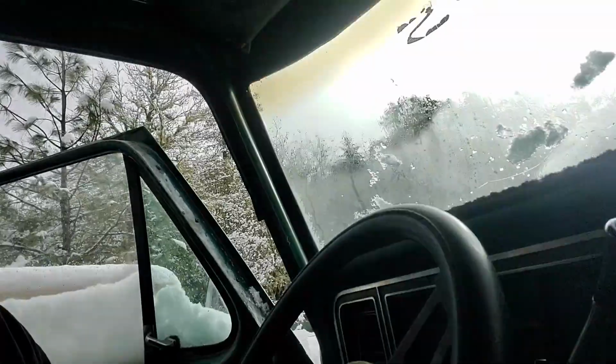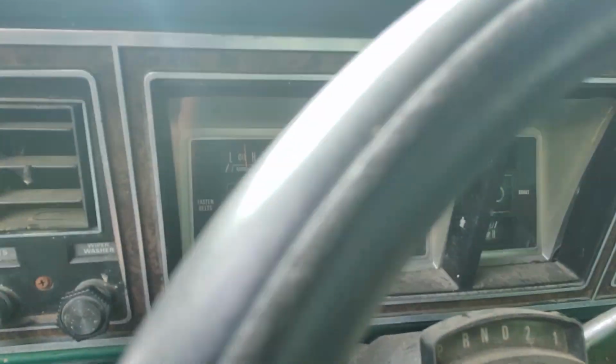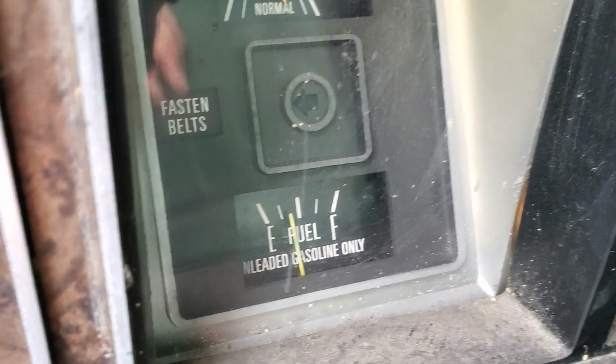It's gonna take a little bit to get warmed up. We got somewhere between a quarter and a half tank here. That should at least get us down to the end of the road.